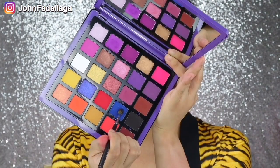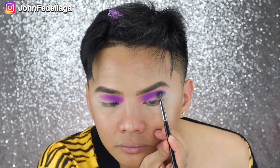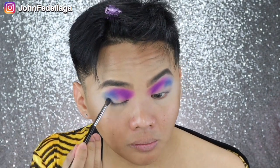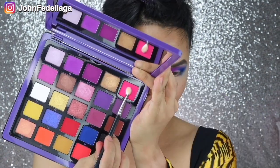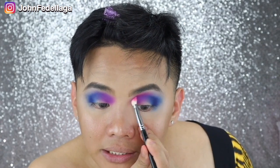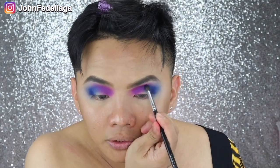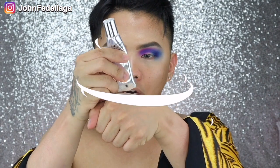Then I'm gonna go with the D4. And then we're gonna pack that in our crease as well to build up the color. Then I'm gonna start putting some on my outer V as well. And then I'm gonna go with this A5. And I'm going to put that sa taas ng crease ng color pink na yan. So, itong color blue na to, we're gonna blend it paloob. Then, we're going to cut our crease.